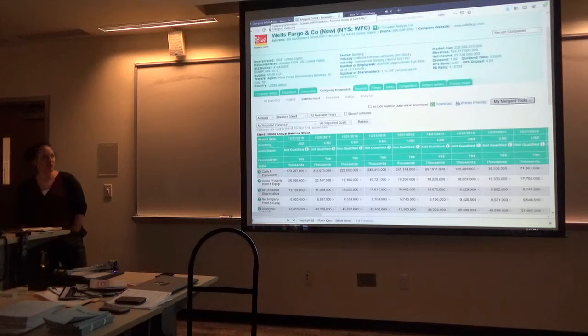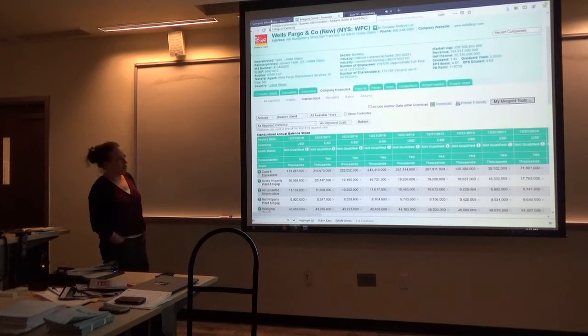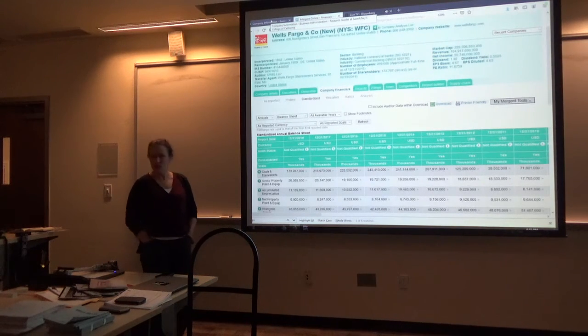So that's Mergent. We don't seem to be able to find much bond data in Mergent, but see if you can find it somewhere. It's got to be there somewhere.